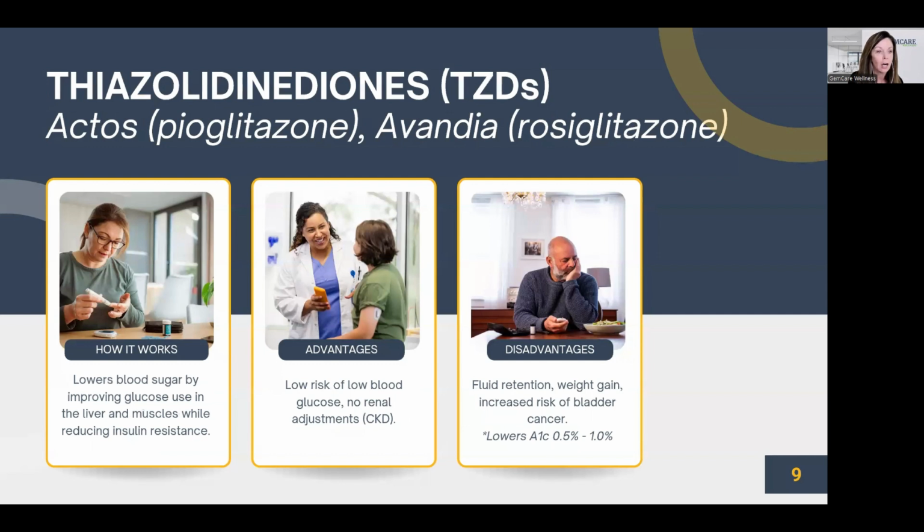All right. Our next group of medications are not used as much as they used to be: the thiazolidinediones, affectionately known as the TZDs. They help with insulin sensitivity, increasing insulin sensitivity. The two big players are Actos and Avandia. Avandia is no longer frequently used. There has been an association with a risk of heart attacks and cardiovascular death, and Actos, or pioglitazone, was associated with an increased risk of bladder cancer. So we don't see these meds as much, but they're still out there.